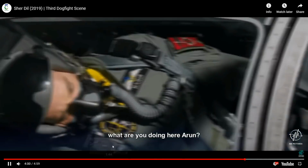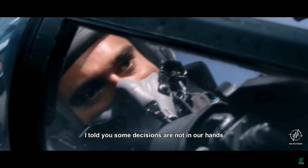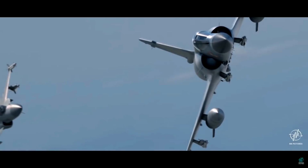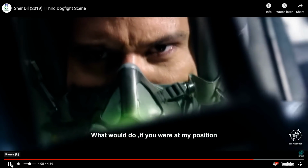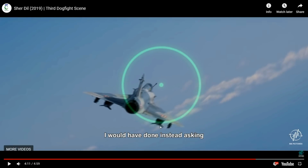What are you doing here, Arun? What would you do if you were in my position? I noticed there's no vertical aspect in this fight. It's all been done in one horizontal plane, which is very difficult to do, even if you wanted to. He's got this magic pipper that doesn't exist. I think that's a gun pipper. Oh no, it is a gun pipper, isn't it, RC?